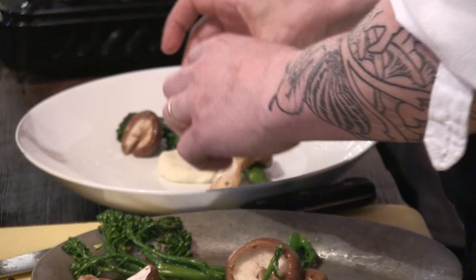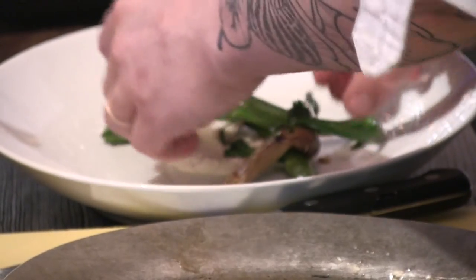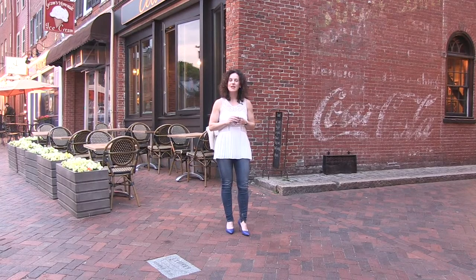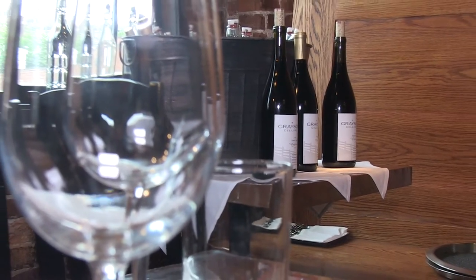He will be teaching us how to make chicken with mushroom duxelle served with a Parmigiano fonduta as well as a broccolini. And later on, you'll see the beer that's going to be paired with this dish, as well as my interview with the owner of this beautiful, rustic-looking restaurant, Nancy Batista-Caswell. So let's bring this over to Joe and Chef Jeremy to learn how to make this delicious dish.